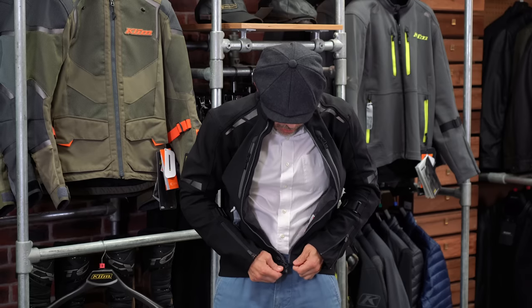This is one called the Klim Marrakesh. It's particularly lovely because not only has it got the Cordura, and this one is made of 1,000 denier Cordura, it's got stretch in, so it's superbly comfortable. There's another jacket from Klim called the Baja S4, which is this jacket.